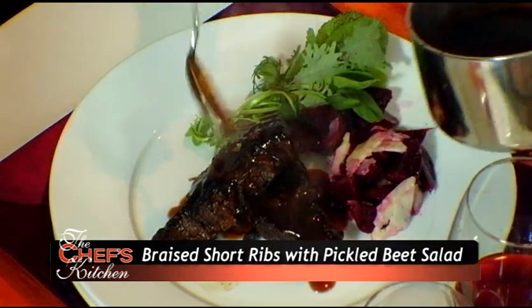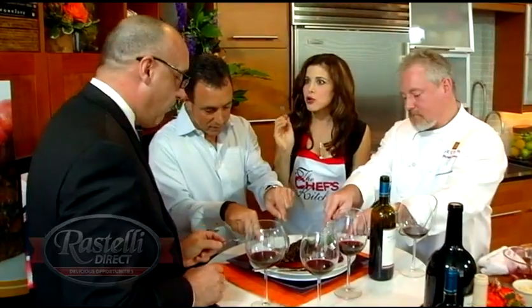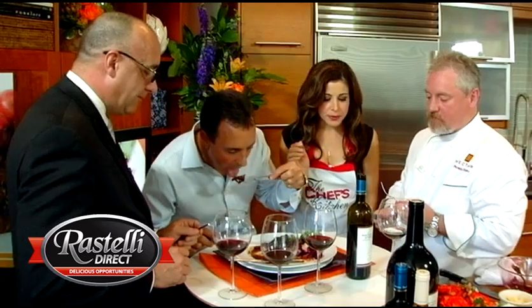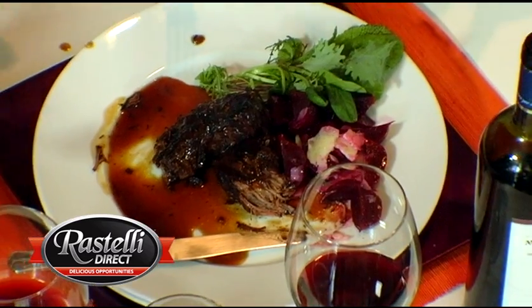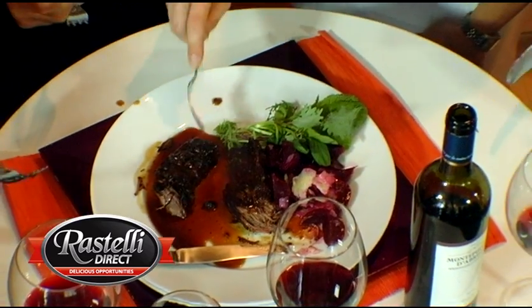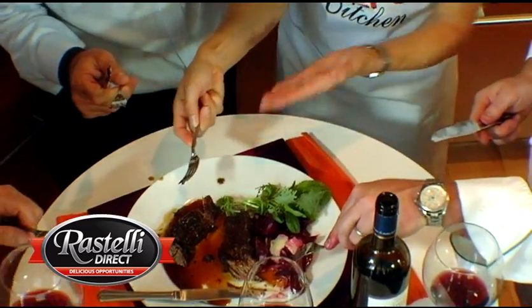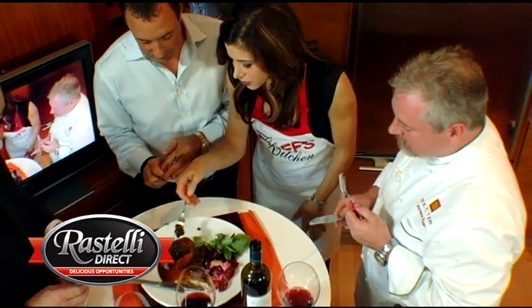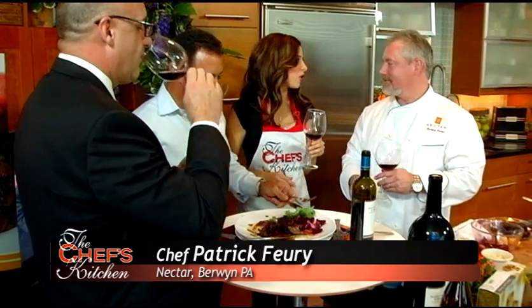Beautifully plated, chef. Try the pickled beets, gentlemen. So good. And with the cheese, what a great combination. I wish I could take credit for the beef. Again, you don't need a knife for this. Look at this, this beef just falls right off. We don't need a knife. It's fantastic. Patrick, as always, you are an artist.